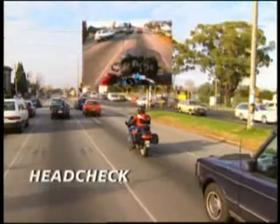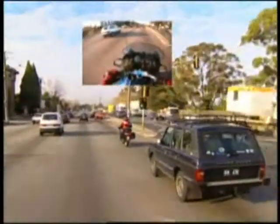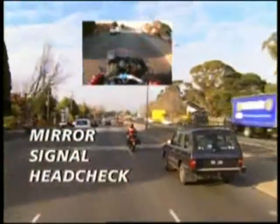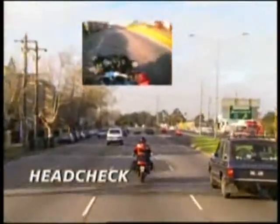Just a head check there to make sure there's no bikes or anything coming up through the inside, and away we go. I need to change lanes down here, so it's going to be mirror, signal, head check, do a lane change, reposition the bike and cancel the indicator. Got a vehicle right driving in my blind spot at present. Just check over the shoulder and keep an eye on it.